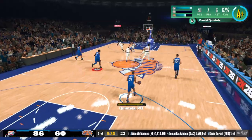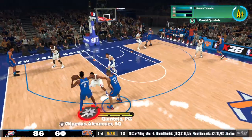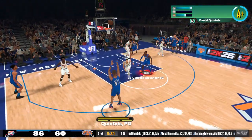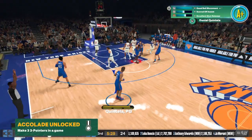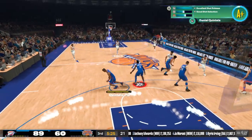Not sure which clips they watched at halftime, but he has figured out how to attack the D, and they kept him in check in the first half. He's flipped it. The three. And another three for Oklahoma City. And in the second half here, they're shooting a terrific percentage from three.